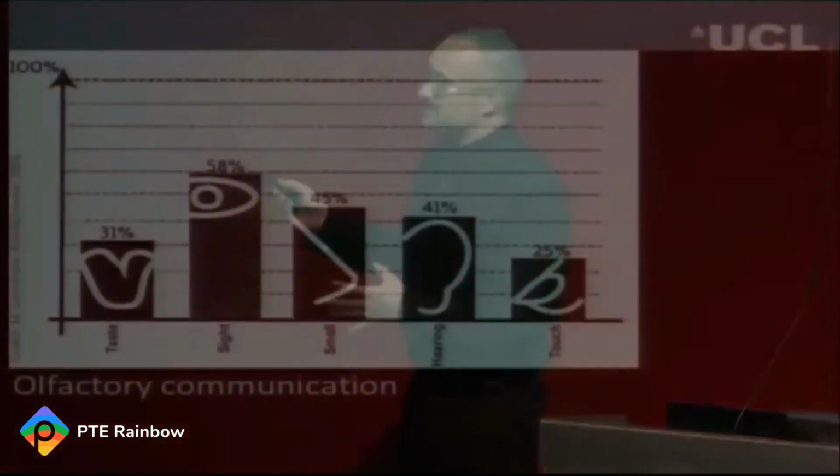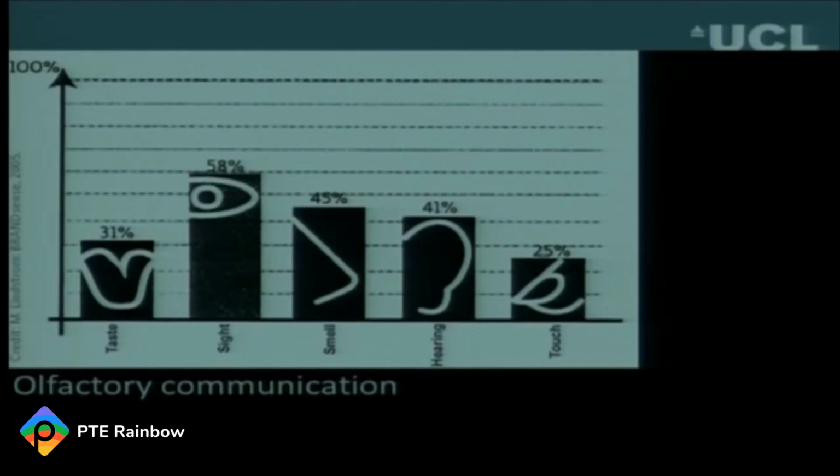And indeed, smell is an important way of how we communicate with the environment. This piece of research was done by an advertising company, because advertisers are so interested in how we interact with each other and the environment. And we see that the majority of people use sight, obviously, to interact with the environment. But in second place, we see that smell is also very, very important.